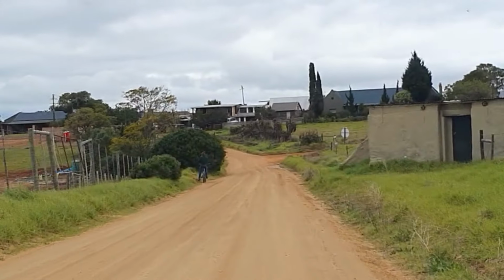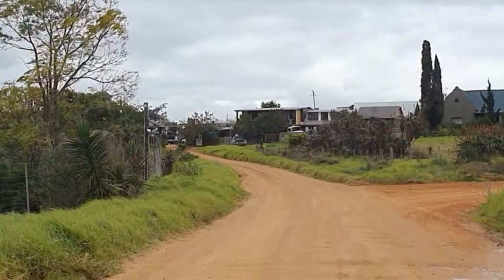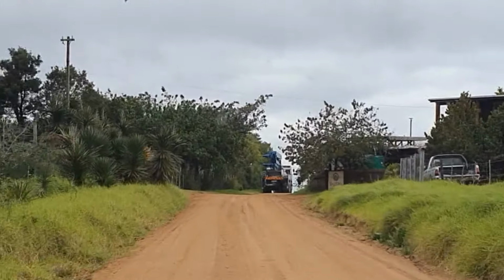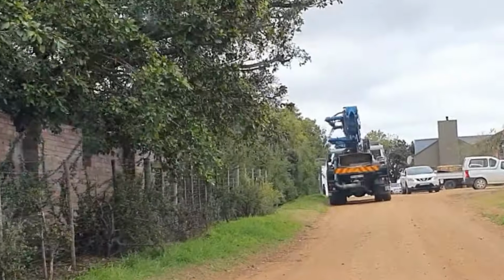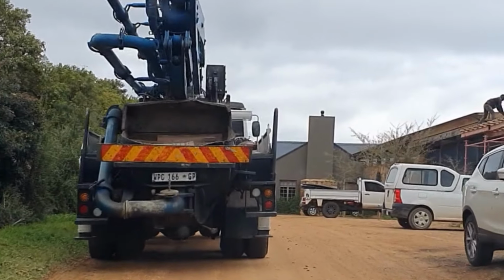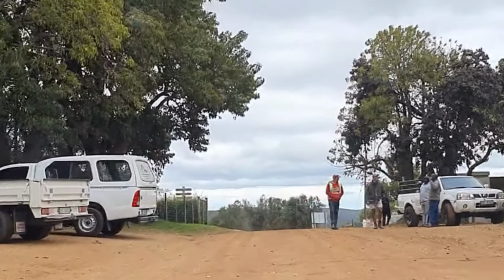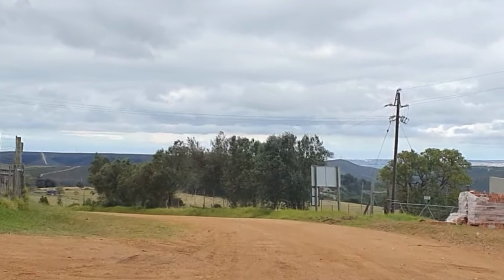Some horse riding, yeah, this is Botlierskop village in front. This is the road that I came in from the Moordkuil River Pass. Lodge at the, in the village.